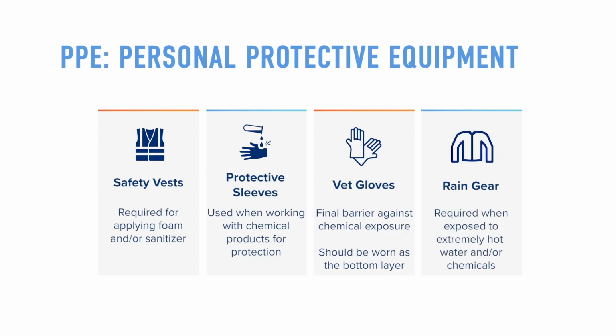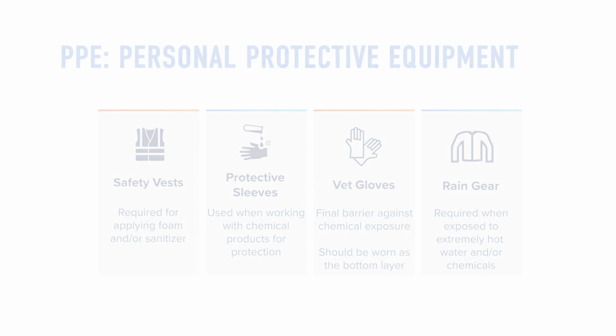Rain gear provides a chemical-resistant barrier from chemicals and hot water burns. It is important that the rain gear is properly worn to prevent accidental exposure to the skin from these hazards. Proper fit and inspections must be conducted by each employee as well as the supervisor during the pre-shift inspections.